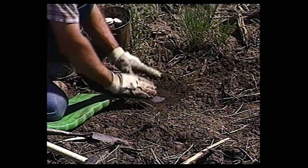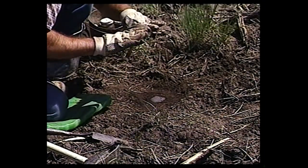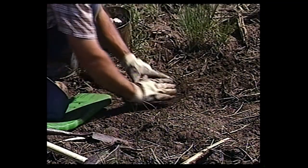Now don't worry, you're working over the top of your trap. You're thinking, oh, I'm going to get snapped on my fingers. If you keep your hands wide open and it ever snaps on you, you won't get your finger caught. You'll just let that trap up nice and easy.